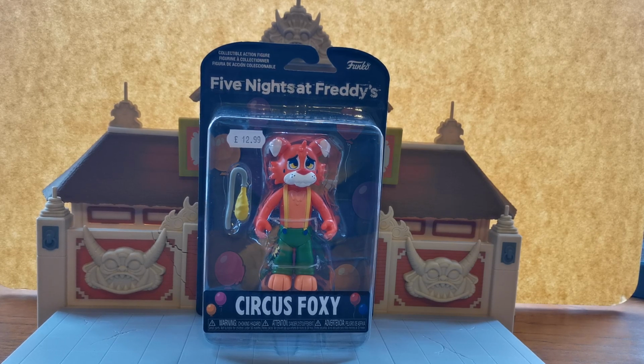Foxy. And I've left the price tag on there. You can see that I bought it for $12.99. This is made by Funko. Now I do have almost a complete collection of the Five Nights at Freddy's figures, but I stopped right after they started releasing the Five Nights at Freddy's AR figures. But Circus Foxy is part of the new DLC, I believe it's called Ruin, and it hasn't come out yet, so I sort of gambled.